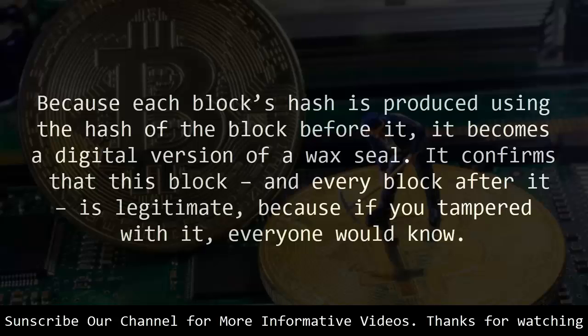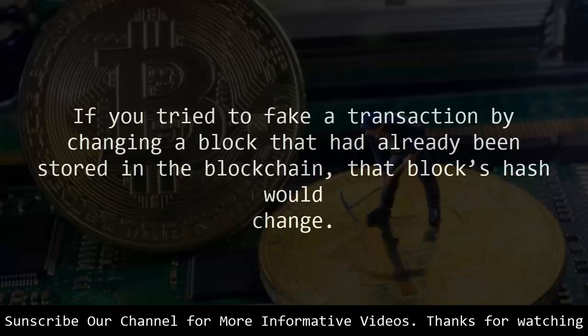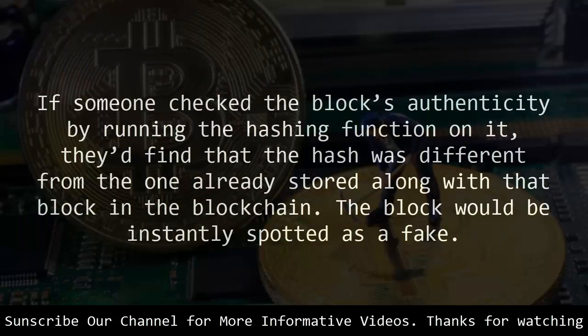it, everyone would know. If you tried to fake a transaction by changing a block that had already been stored in the blockchain, that block's hash would change. If someone checked the block's authenticity by running the hashing function on it, they'd find that the hash was different from the one already stored along with that block in the blockchain. The block would be instantly spotted as a fake.